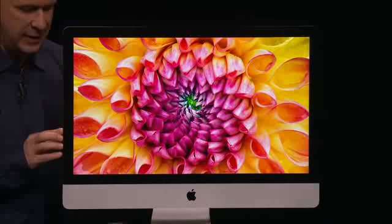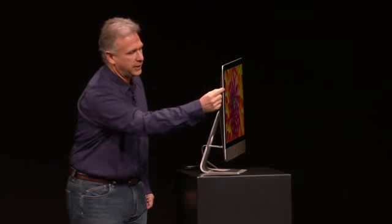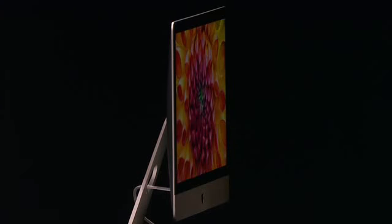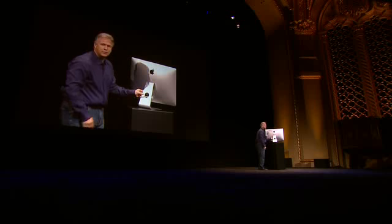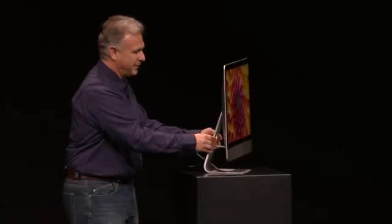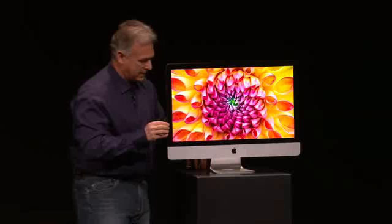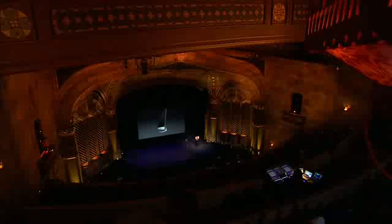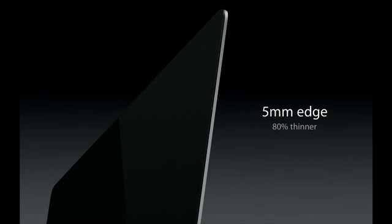If you want to get a look at how thin it is, let me turn it just a little bit. Look at that edge. Just remarkable how thin that design is. There's an entire computer in here. It's hard to believe there's even just a display in here. All right, let me tell you a lot more about it. That edge is 5 millimeters thin. That is 80% thinner than the previous generation.